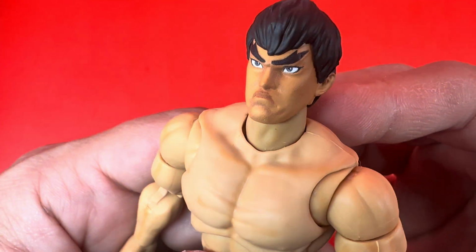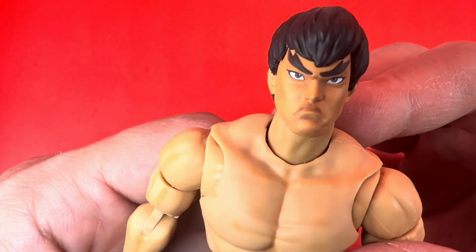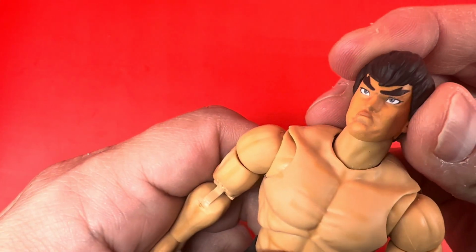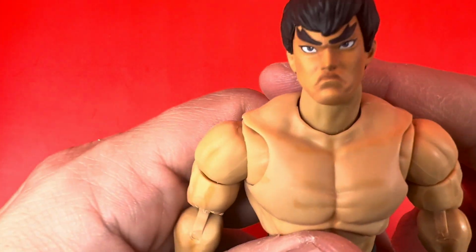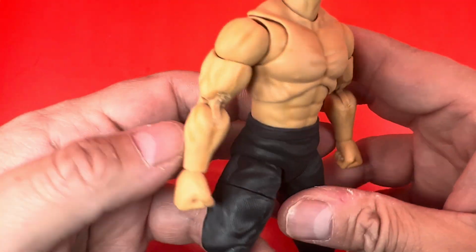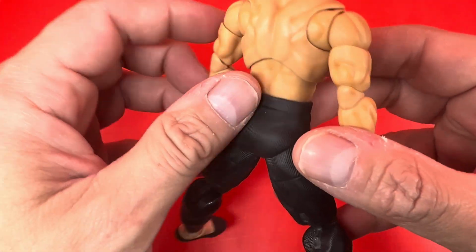You got his face mug. Looks really cool. I love the eyebrows. His smug look, like he just smelled some bad eggs or something. Chun-Li farted or something. No, I'm just kidding. Looks really cool. You got that ripped body that he has.